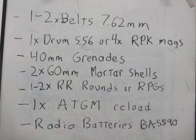Now, the info I got for recoilless rifle is for the Carl Gustav, so 84 millimeter, and each of those rounds weighs 7.5 pounds average. Different types of rounds are going to have different weights. On RPGs, the base PG-7 round is 5 pounds, up to the dual warhead. The Vampire round, which is the name for it, is 10 pounds.